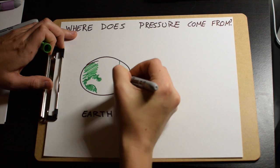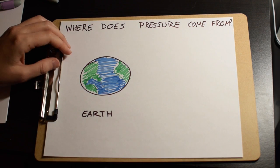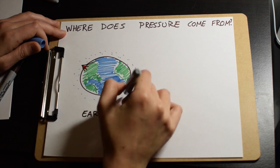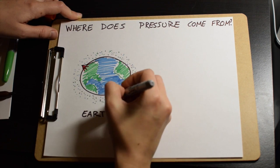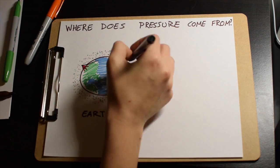Here on Earth, we have many different things that help our entire planet breathe. We have vegetation, we have water, and we have volcanoes. All of these different things contribute to what makes up our atmosphere. And because we have so much going on our planet, we end up getting a lot of different molecules, which makes us have a very thick atmosphere.